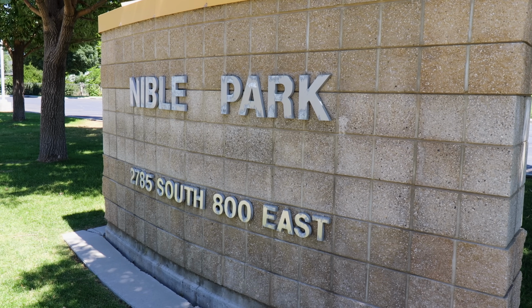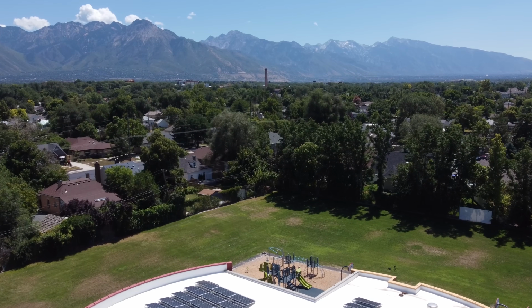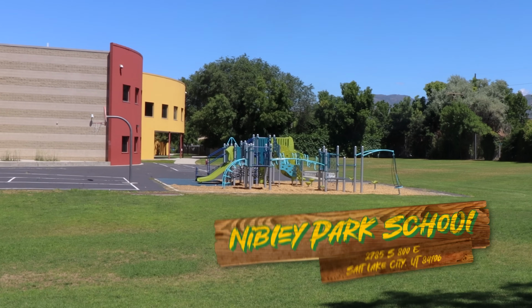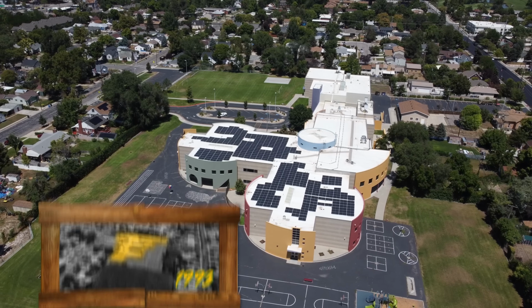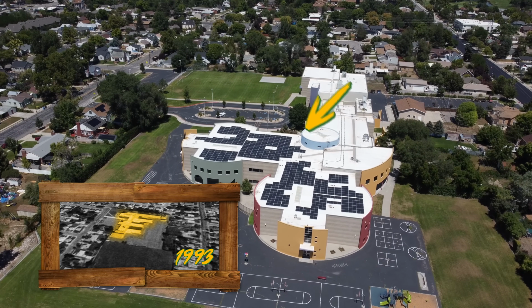This is the first baseball field shown in the movie. Nibley Park School, we're in the back corner. It is no longer a baseball field right here, just a regular field in the corner of a playground area, some basketball courts right behind the camera, as well as a new school building that wasn't there in 1992 or 1993 whenever they filmed it. So the building was actually a little bit farther away than it is now. They moved it from here to right here.